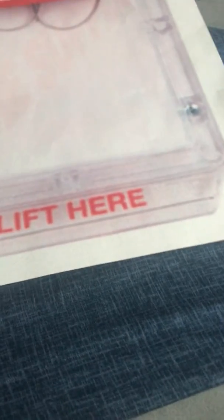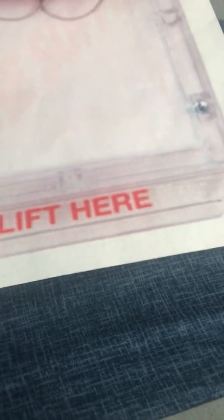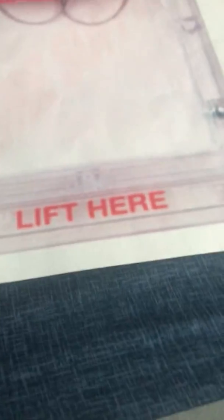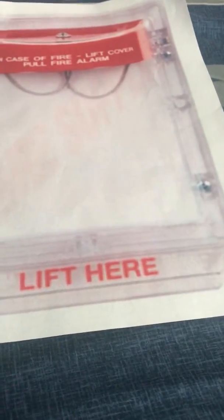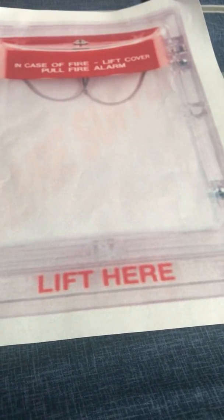Guys, you can never assume that there will never be a false alarm caused by a pull station, because there are people out there that don't know better not to pull a fire alarm unless there's a fire. Okay? So this is why we put stoppers over pull stations in public areas that are most at risk of being tampered with.